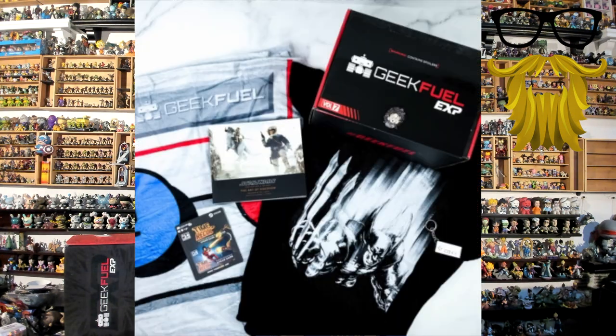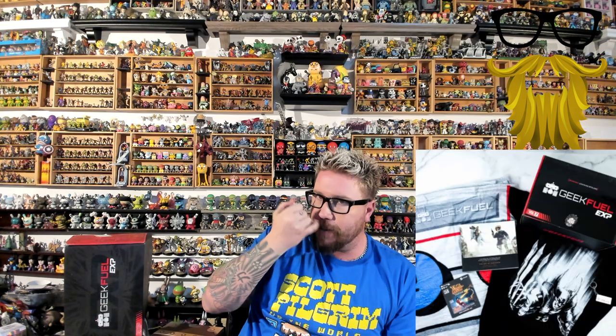So this one, like in all boxes, you're always getting a shirt because it's so cheap for them to make. And then we got a book, which was a softcover version of a hardcover book. So many companies have done that where they say you're getting an exclusive book, but it's not. It's just an exclusive version.